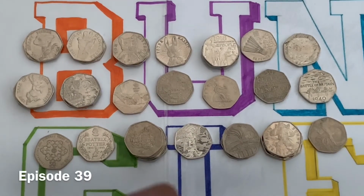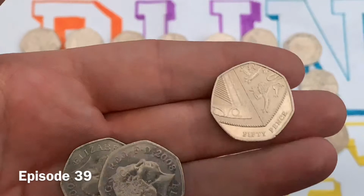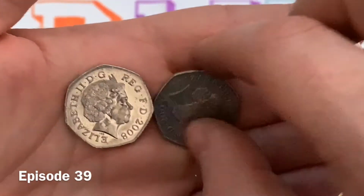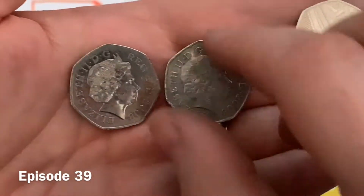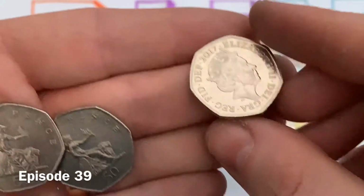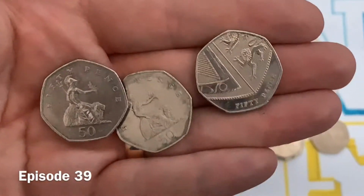Okay, here's the little bonus feature for this episode. So we went through the Britannias and Shields, and we found another two Britannias. Lady M found one, and I found one, 2008, and I found a 2017 Shield. So really pleased with that.